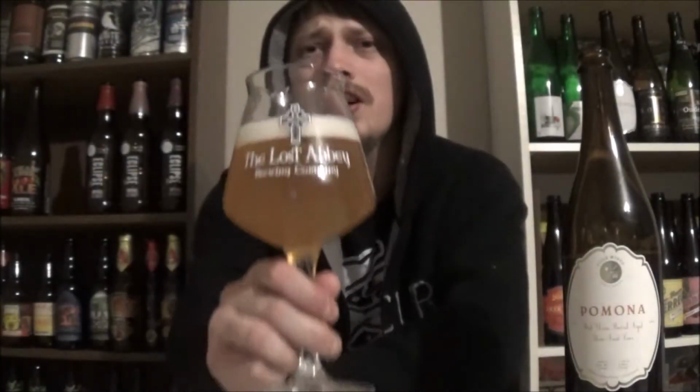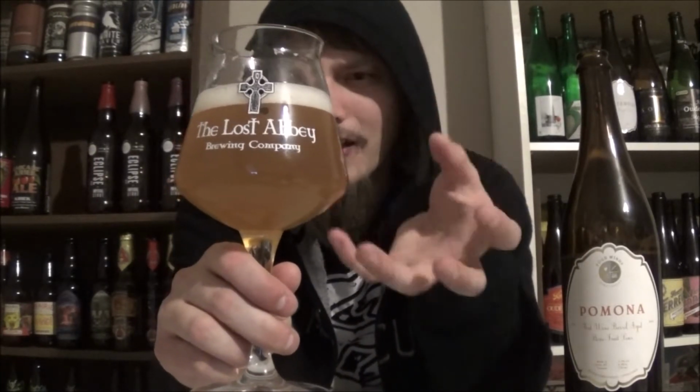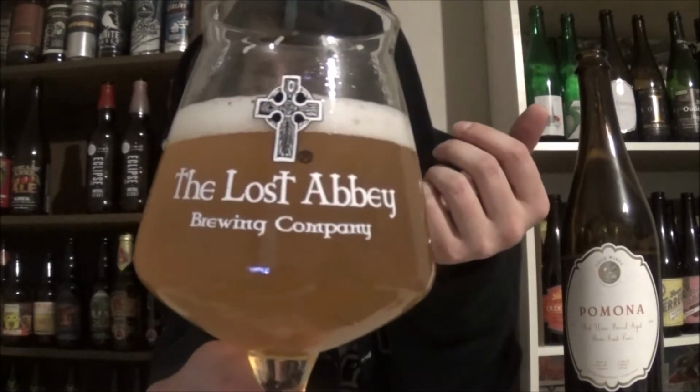Alright, the appearance on Pomona. She looks absolutely gorgeous. Super juicy, bright yellow, golden kind of color. Just a really hazy, juicy looking beer. A finger of a fluffy, frothy, yet compact in its own way meringue, bright white head. I mean, that looks fantastic. Let's get an aroma.